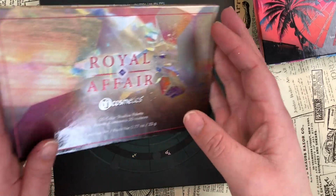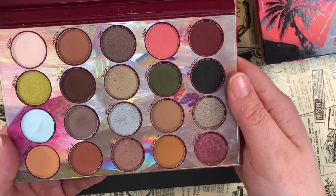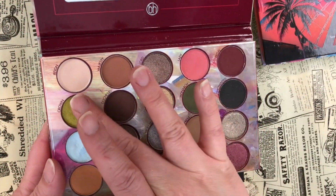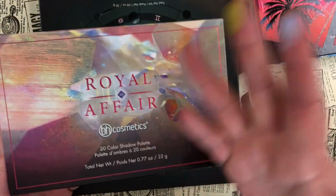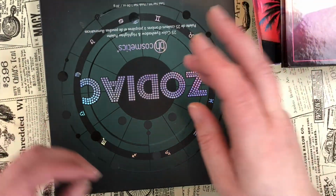And then the Royal Affair palette is one of my favorites out of my collection. Has some really cool shades in here, like these over here, Crown and Throne. They're really beautiful shades, and it's otherwise a great neutral palette, and it was a gift from Angela, so I'm going to keep that one.